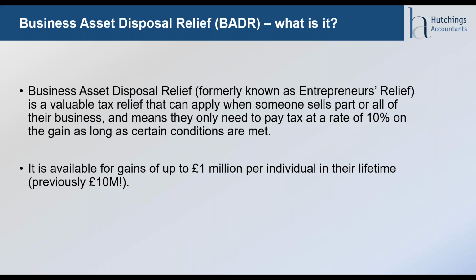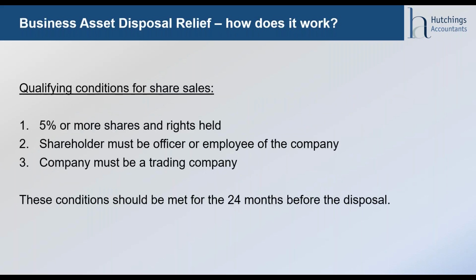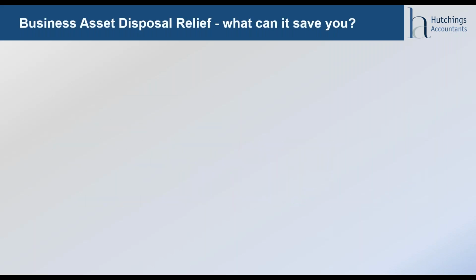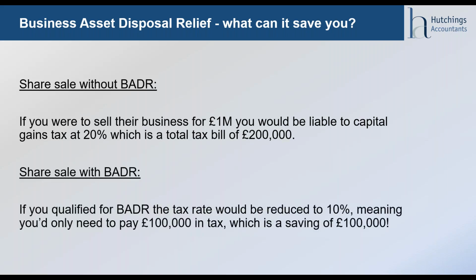In a share sale, the qualifying conditions are that you need to hold at least 5% of the shares and voting rights and be either an employee or officer of the company, which must be a trading company. These conditions have to be met for at least 24 months before the disposal. So, without BADR, if you were to sell your business for £1 million, you would be liable to capital gains tax at 20%, which is £200,000. But if you qualified for BADR, this could be reduced to 10%, meaning you'd only need to pay £100,000, which is a huge tax saving.